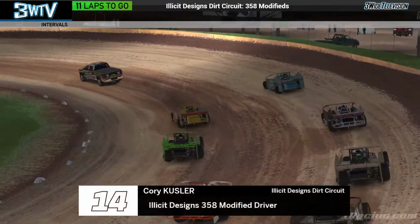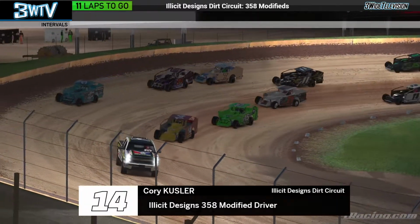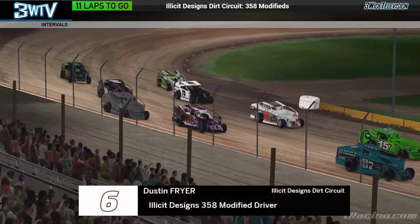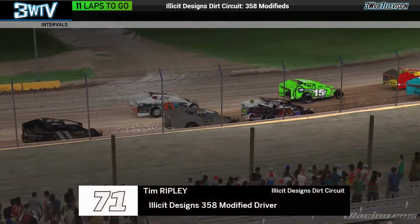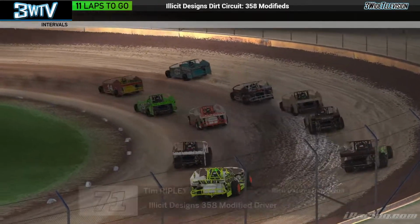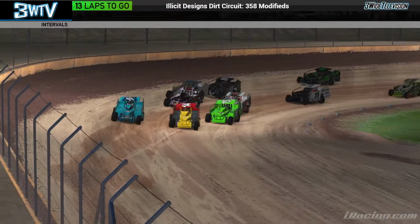Corey Kessler, number 14, we saw some good pace out of him last week at Knoxville as well. Back behind him, the bright green number 15, Matthew Moniak right there. Dustin Fryer, the number 78, great looking hot rod right there. And then Tim Ripley and James Batzer. Batzer, kind of a quiet looking machine, but we're getting ready here for the green flag to fall on the number 14 machine.